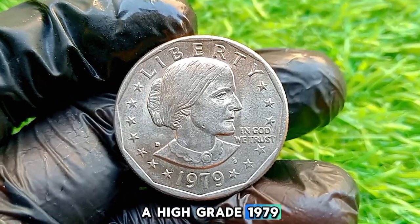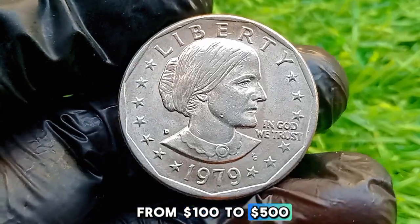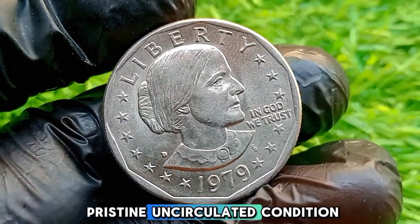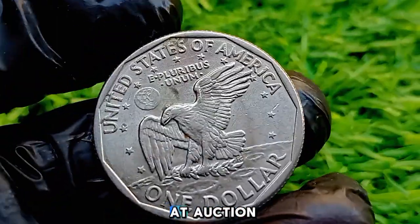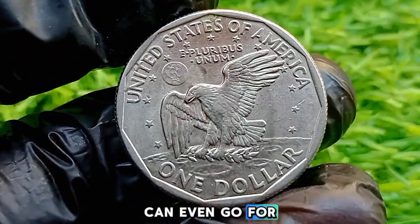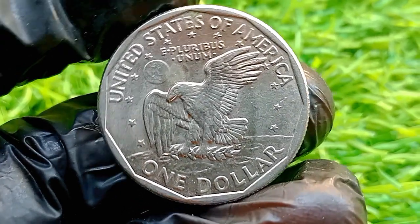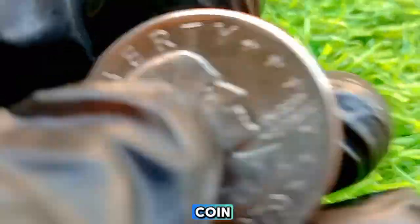A high-grade 1979 Anthony coin can sell for anywhere from $100 to $500, but if it's in pristine, uncirculated condition, it can easily reach the $1,000 plus range at auction. Coins with perfect grades and rare errors can even go for $5,000 or more. 3. The value of the 1979 Anthony $1 coin.